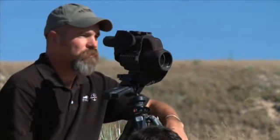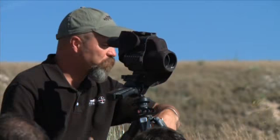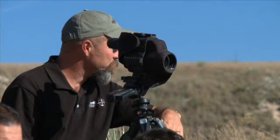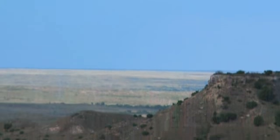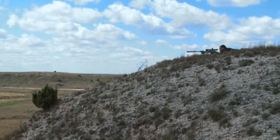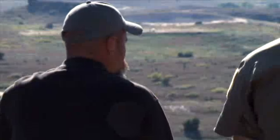We're gonna move to a different position. Now we're gonna move again about 40 degrees off to the right. So we'll get up, move into the next position, and we'll lay back down. Next shot's gonna be 783 meters. Now we're just moving to the next target that's straight up above that line. This target's about 591 meters out from this position. So go ahead and plug it into your PDAs.